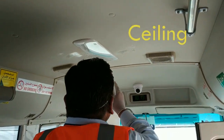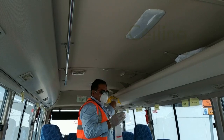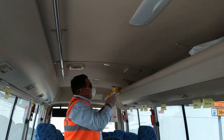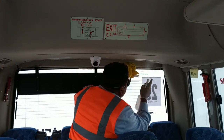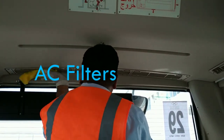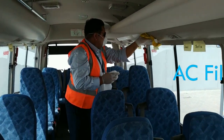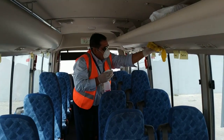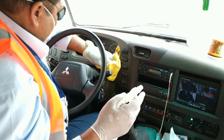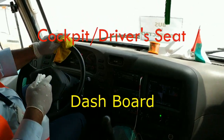We start cleaning from the ceiling. AC filters. Cockpit, or the driver's seat and dashboard.